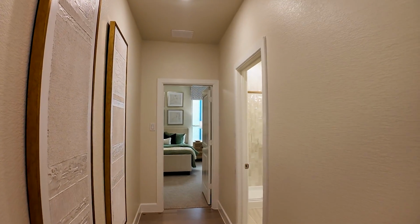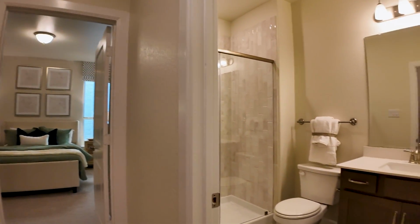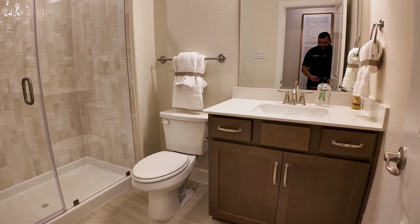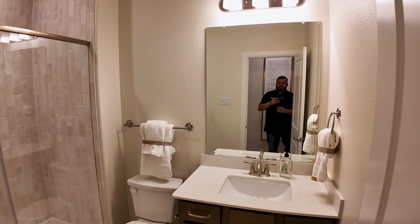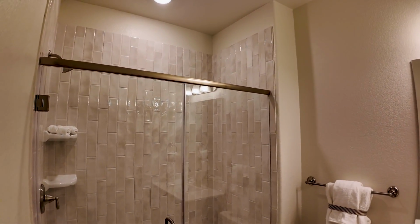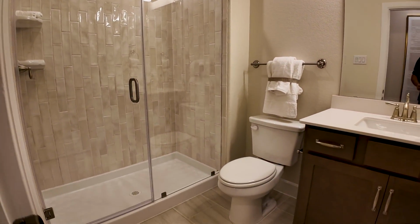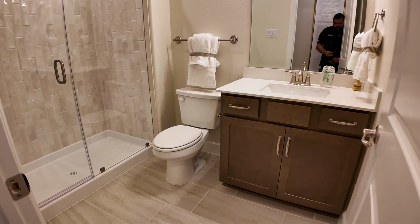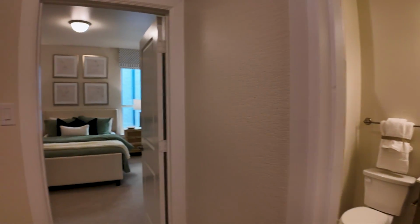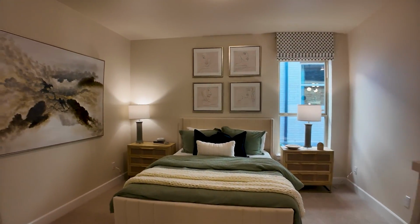At the end of the hallway, you're gonna get a bedroom and full bathroom. Now this is important to note because what you're looking at right now was one of the biggest changes that they made in this floor plan from when it was originally being built. You have the choice when you build this home. This can be a full bathroom like what you're looking at with a 4th bedroom. So this is a choice that you get to have.